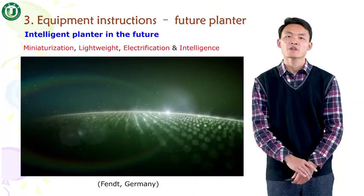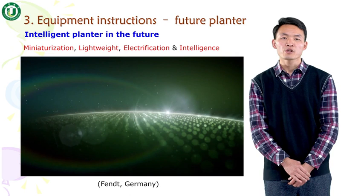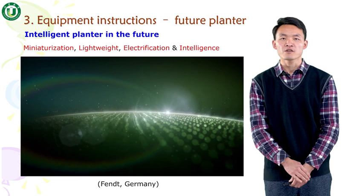Above, we understand the development status of sowing and fertilization technology and equipment. What will the planter look like in the future? Let's take a look at the intelligent planter developed by the German Fendt Company. The future planter will develop toward miniaturization, lightweight, electronic control, and intelligence, and finally realize unmanned farm operation.